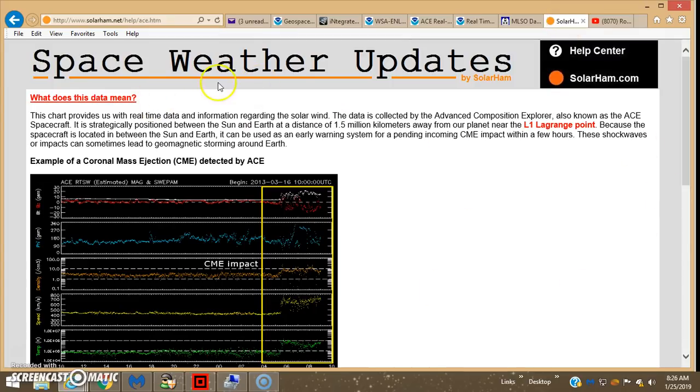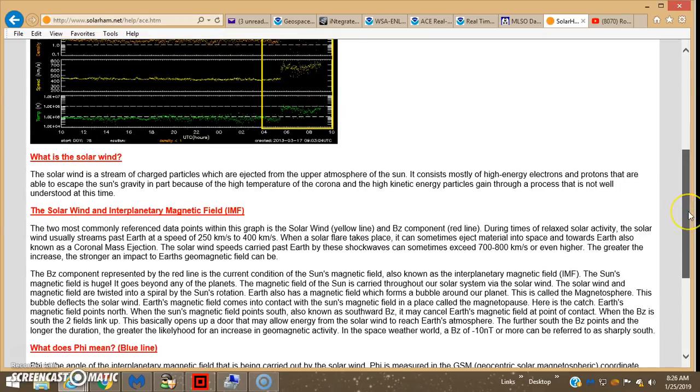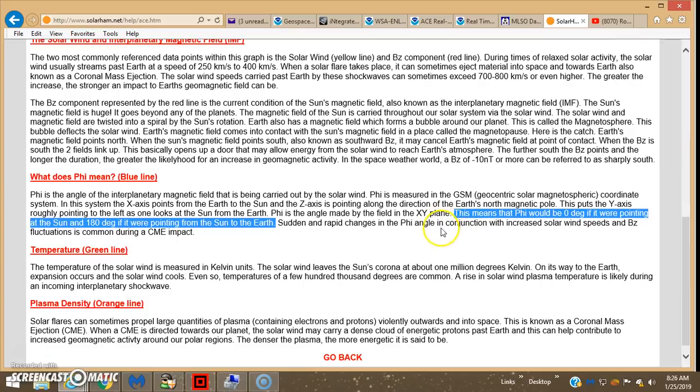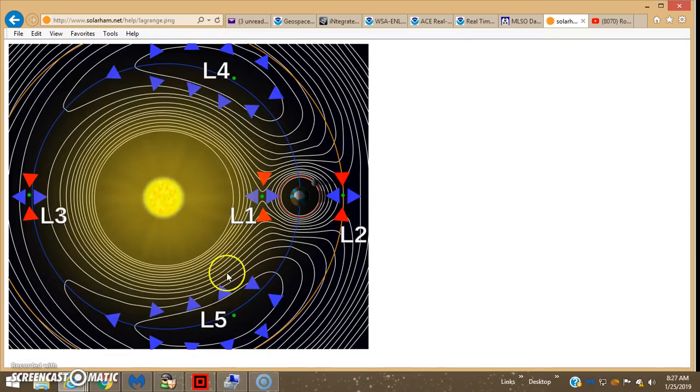Here's the solarham.com space weather tutorial. Very good tool. I got it in my description box. This pretty much explains all the stuff you're seeing on ACE and DSCOVR. There's the blue triangle, which I was just pointing out. And down here it says the phi would be 0 if it were pointing at the sun from the earth to the sun, and 180 if it were pointing from the sun to the earth. So right now that's what's happening. And there's ACE and DSCOVR parked out here.